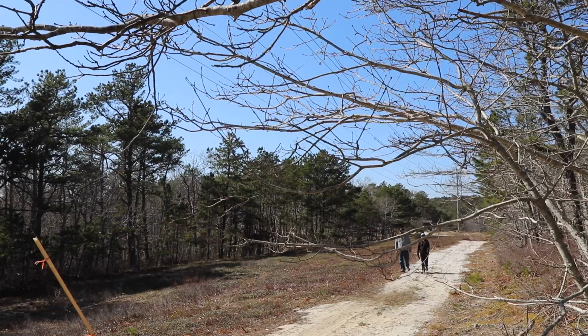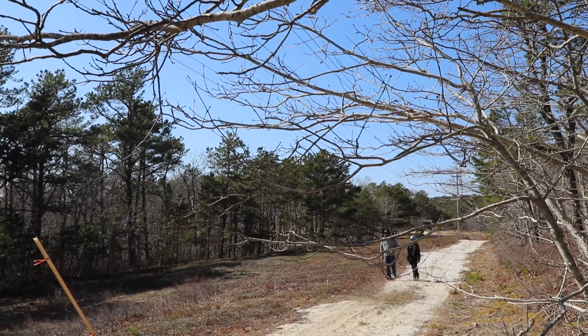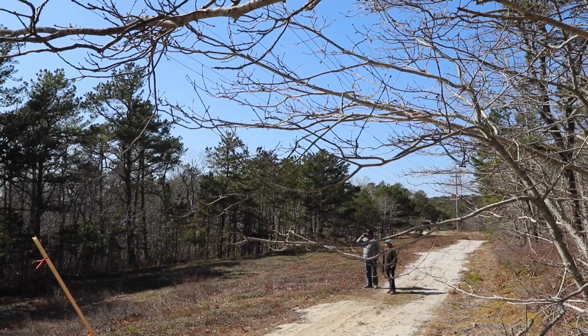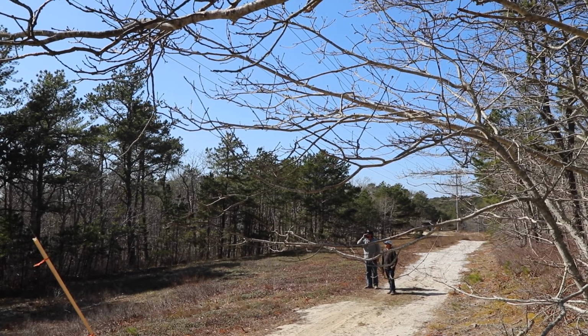Prior to the hunt, we spent the last 2 days scouting. We found plenty of birds, but many of them were in unhuntable areas or people's backyards.